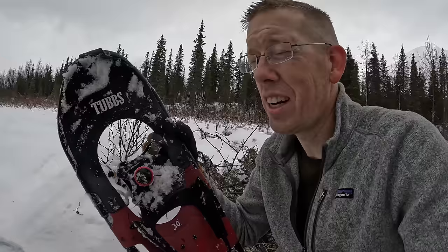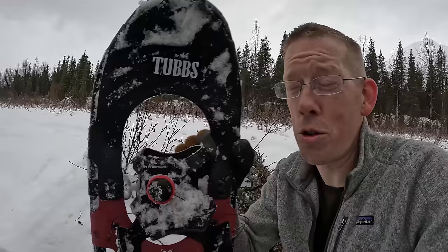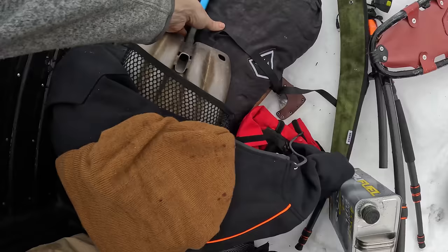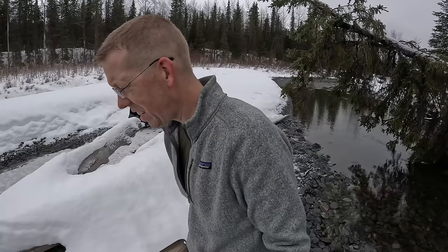I gotta tell you what, guys, I'm in love with these boa bindings on these tub snowshoes. You can get them on and off so quick, even with your gloves on, even when they're covered in ice. It makes a massive difference. Well, next step, I need to pick a campsite.